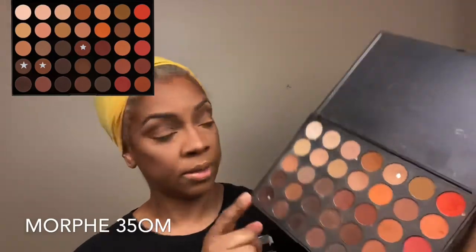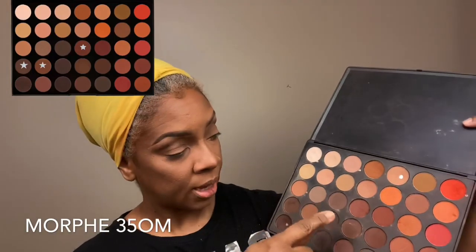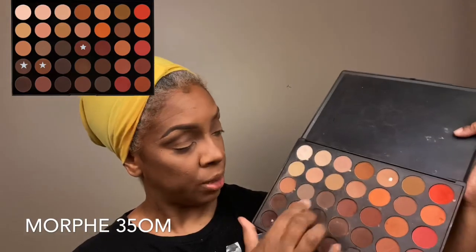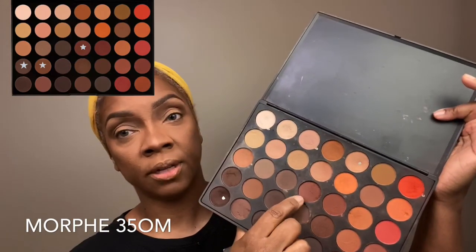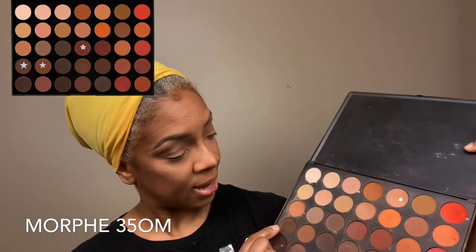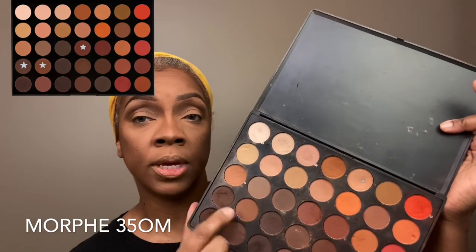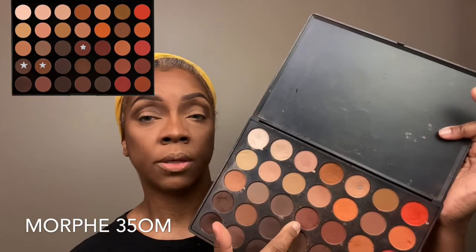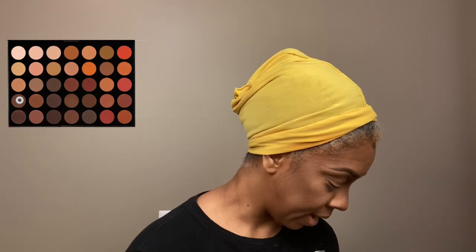So we worked with this Becca 35OM, and I went in first with this chocolate color here, and then I went into this more of a reddish brown color here, and then back over here to this brown. So we worked with these three colors here. This one, these two, and this one. Those were the colors that we did to create that. So I'm going to use that MAC 217, and I'm going to go with that darkest color first and run it under.